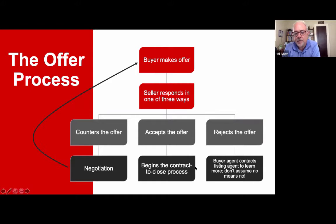But typically that's the way it works. The buyer makes an offer. And then a couple of things happen. Let's go all the way to the middle here. The seller responds in one of 3 ways. Either they can accept the offer and say, oh my God, this is beautiful. I can't believe I've got such a wonderful offer. And then we just jump right over into the contract to close process, which here in New Jersey involves an attorney review period, which is a cooling off period. Who knows how long attorney review lasts once it gets to the attorney? Anybody remember that from real estate school?